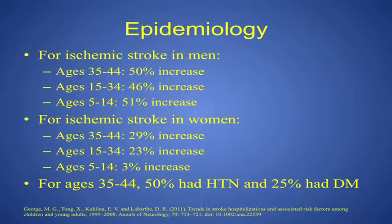When you look at men and women, they're a little bit different. It's a little bit higher in men, but for ages 35 to 44, there was a 50% increase in men who were discharged with stroke, and then 46% between the ages of 15 and 34, and even between the ages of 5 and 14, there was a 51% increase. And then for women, you see the increase wasn't as bad: 29%, 23%, 3%. But ultimately, I think what we're seeing is that there is more high blood pressure and diabetes in the community creeping into these younger age groups.